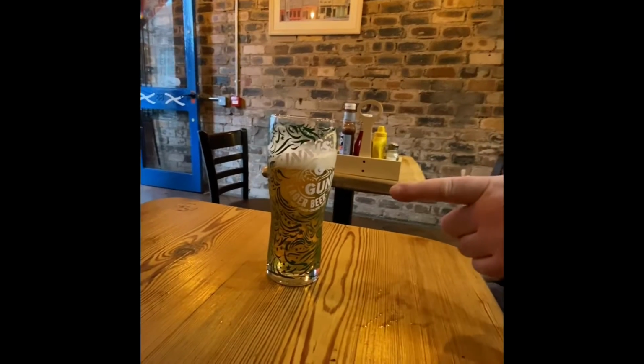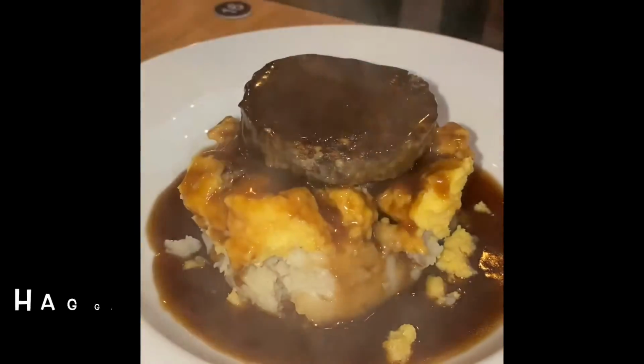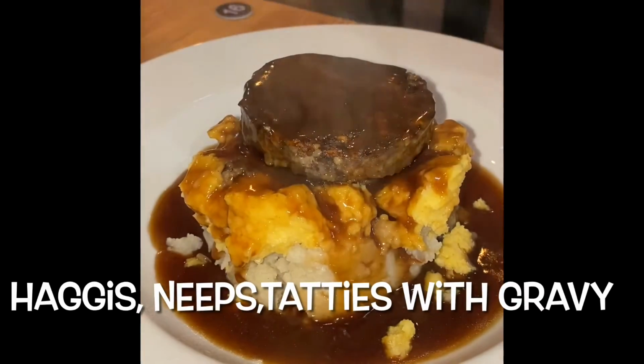Which one is yours, Julian? Oh, that's obviously not mine because it's got less in it. No, I think this is me. Drink. See, I'm going to kill the haggis.